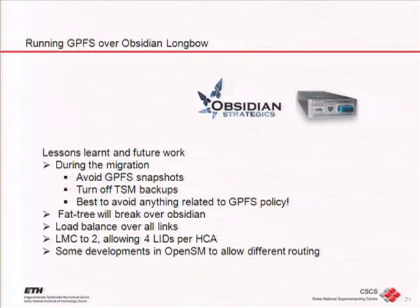We also turned off the TSM backups because that also caused some problems. And as I alluded to in one of those earlier slides, the fat tree topology breaks as soon as you put in this range extender, and you have to move to an up-down topology. I'm not sure what this LMC 4 lids per HCA means, I can't remember what Hussein wanted to say about that. I think it was something about link aggregation. And it seems that OpenSM may actually allow some different routing in the future.